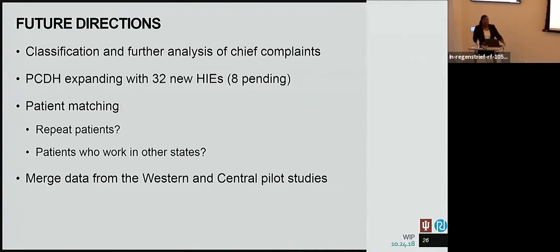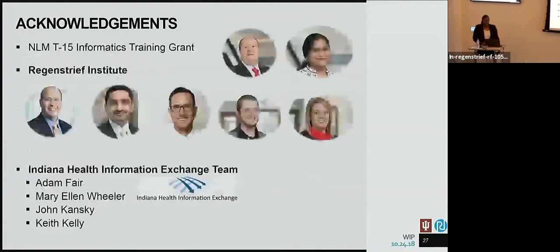And then also some patient matching. So in the same data, are we seeing the same patients traveling, attending, or seeking care outside of the state? Are we seeing patients who work in other areas? Just different questions like that. And then also merging data from the Western and Central pilot studies, which kind of goes with the second point, but just looking at more data, being able to look at a bigger picture, and see what else is going on there. And so I am actually done.